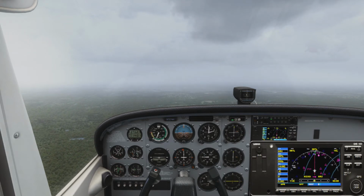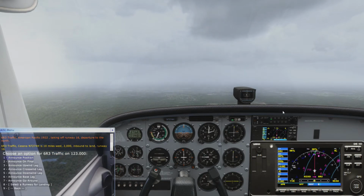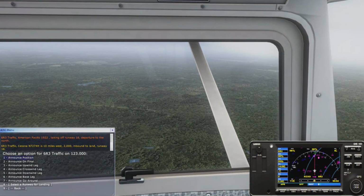Alright, we're 10 miles out. Now it's full stop landing. That's our position. 6 Romeo 3 traffic, Cessna November 7274 Hotel is 10 miles west, 2000, inbound to land, runway 16. We're going full bore too, full throttle. Actually, a pretty good speed down here. Ceases to be in this plane and having to go real slow, or at least it feels real slow.